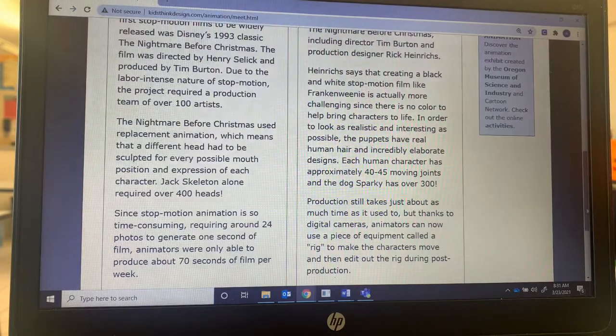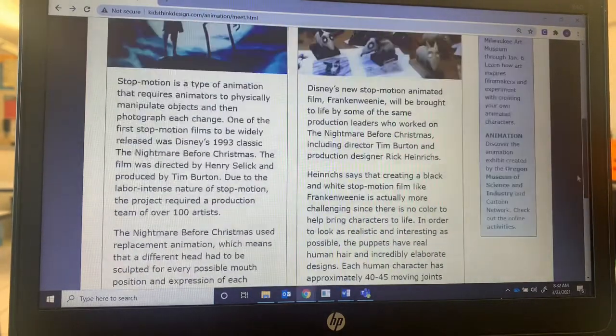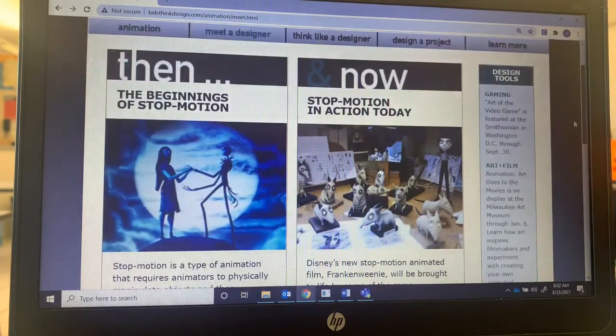Production still takes just about as much time as it used to, but thanks to digital cameras, animators can now use a piece of equipment called a rig to make the characters move and then edit out the rig during post-production. So those are 2 stop motion animations, and they take a little bit longer. They have to manipulate every move.